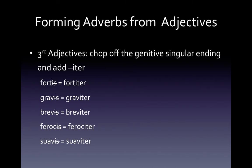This is new. Third declension adjectives, you chop off the genitive singular ending and add iter. Now, the reason why we use the genitive singular as opposed to the nominative singular is because in the third declension, nominative singular is oftentimes very odd. There's nothing that we can really count on. So, looking at the genitive singular, fortis, which means brave, becomes fortiter, bravely.